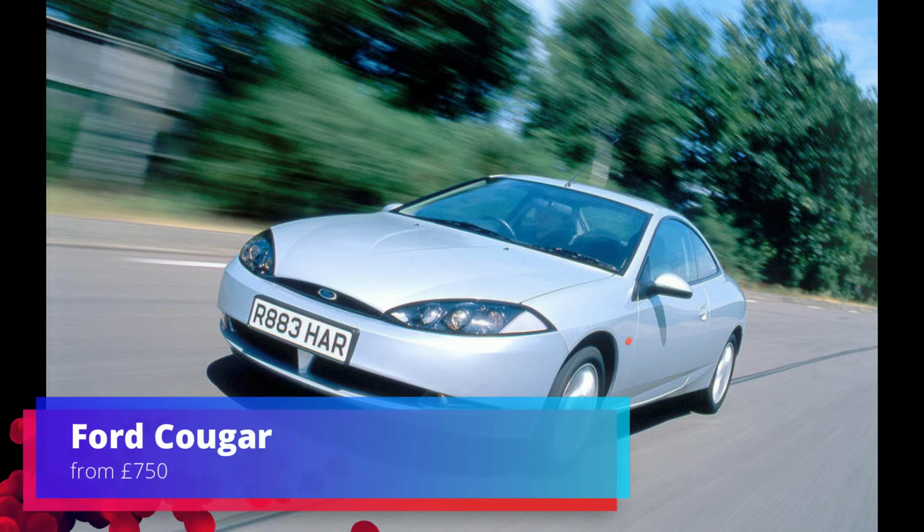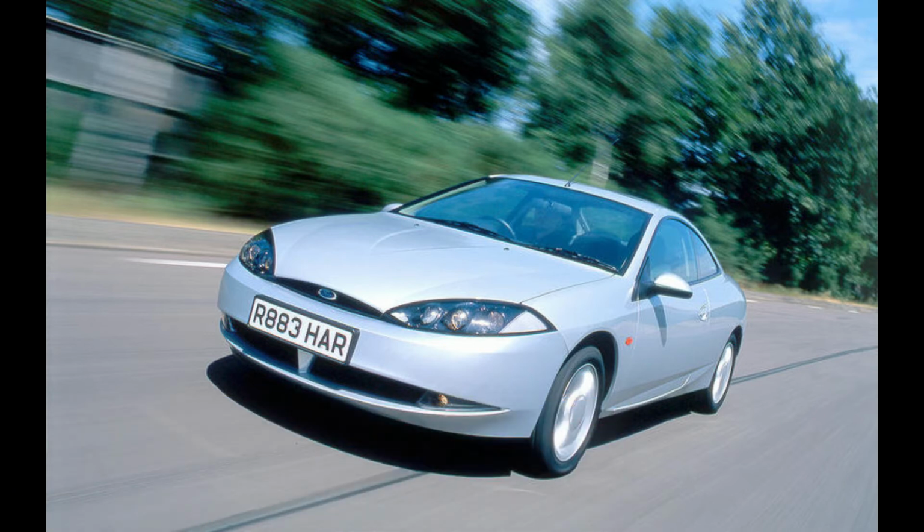You know a car has hit rock bottom when your best hope of finding one is by turning to Facebook Marketplace. The Ford Cougar's spiral into the abyss was as rapid as the realization that it wasn't the Capri replacement we were hoping for. Squint hard, and the new Edge styling gives the Cougar the look of a more mature Puma. It's nowhere near as nice to drive, but opt for the 2.5-liter V6 for a rare and distinctive Grand Tourer on a budget.